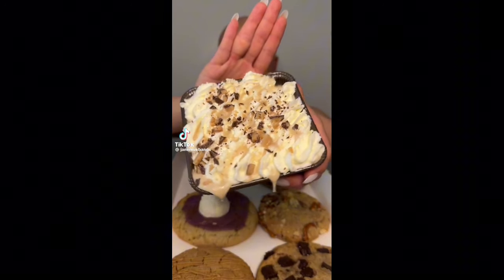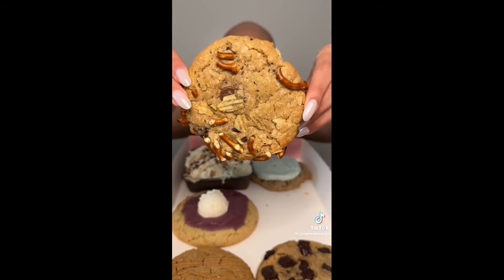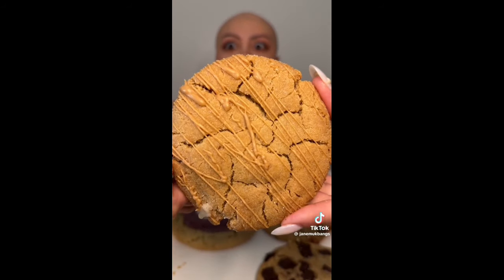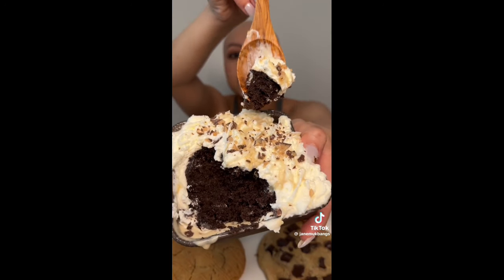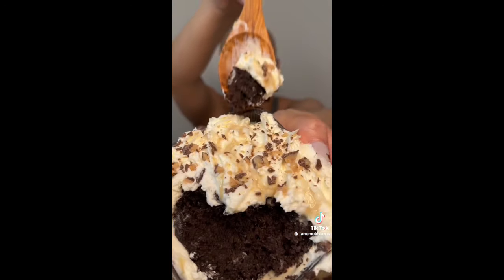Trying this week's Crumbl cookies. We have toffee cake, mint cookies and cream, blueberry pancake, kitchen sink. Are those freaking chips? Ultimate peanut butter, chocolate cookie. It's a spongy chocolate cake topped with caramel sauce and whipped cream with a bunch of toffee pieces. 9 out of 10. This one is a cold cookie.